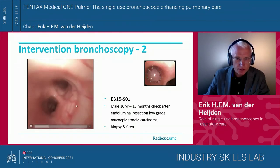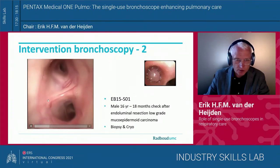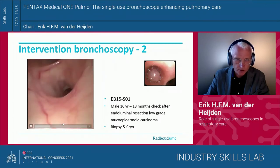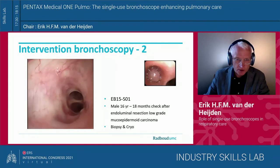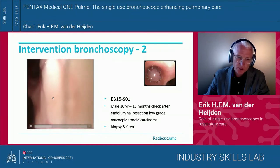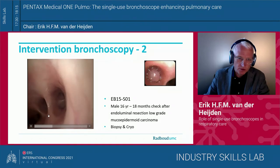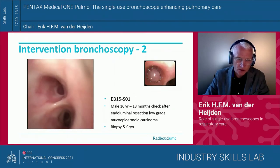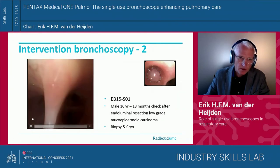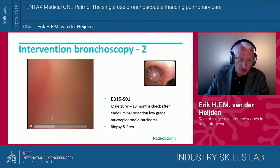Well, it's really very quiet, no signs of recurrence. There's a bit of accentuated vasculature, but it's nothing really to worry about. No signs of recurrence of the tumor. You can see deep into the subsegments. And the area of interest here, these are the basal segments, of course. Check that they're all open and fine. So 8, 9, 10.